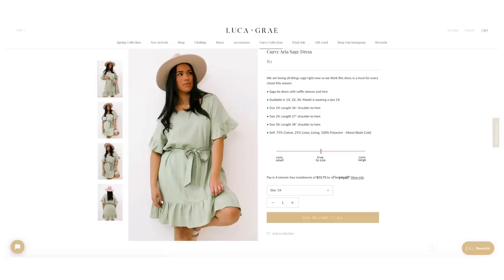Next up, we have a dress, and that is the curvy Aria Sage dress. This was $55 and I ordered it in a 1X. Let's go try it on. I'm excited for this one. Okay, so first off, I am loving this dress. I feel very, very cute in it.